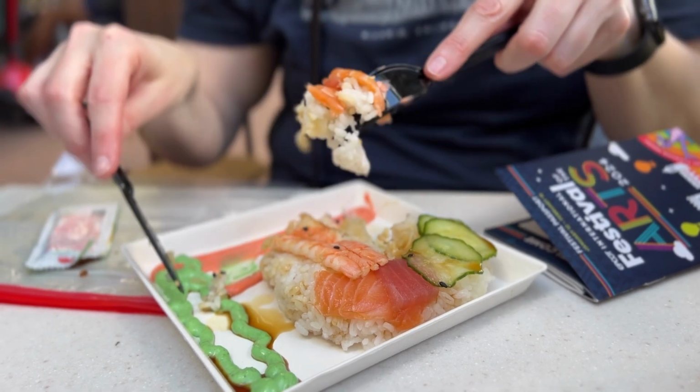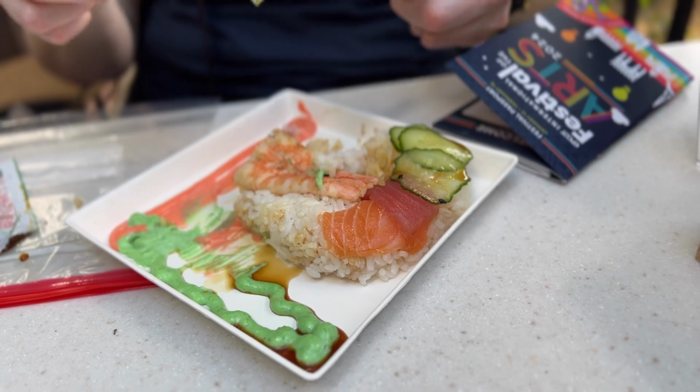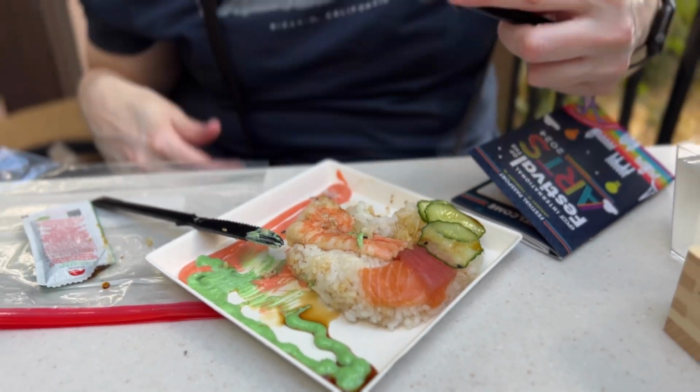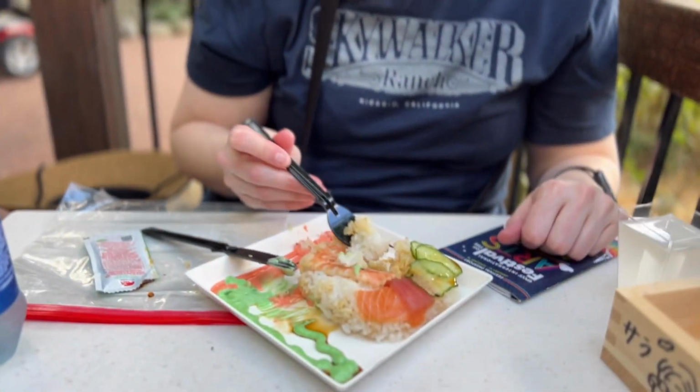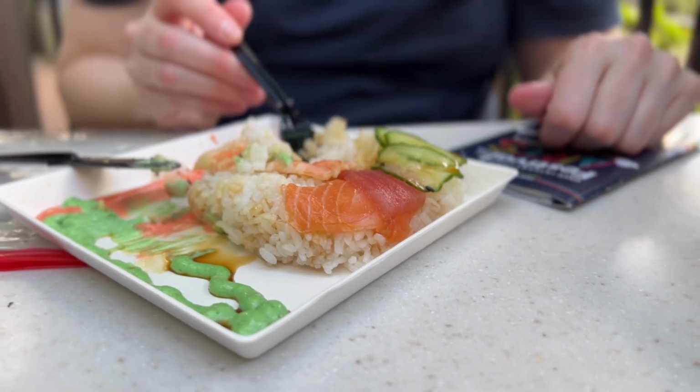Again, you can bring your own soy sauce with you if you're gluten-free. It's my favorite pro tip. Good sized portion and super fresh. The seafood tastes very fresh. You've got tuna, salmon, and some shrimp, cucumber, some sesame seeds, and then of course the pickled ginger. I love this.